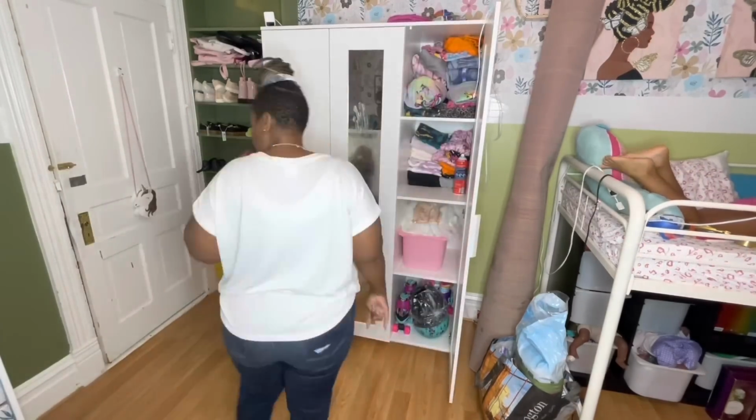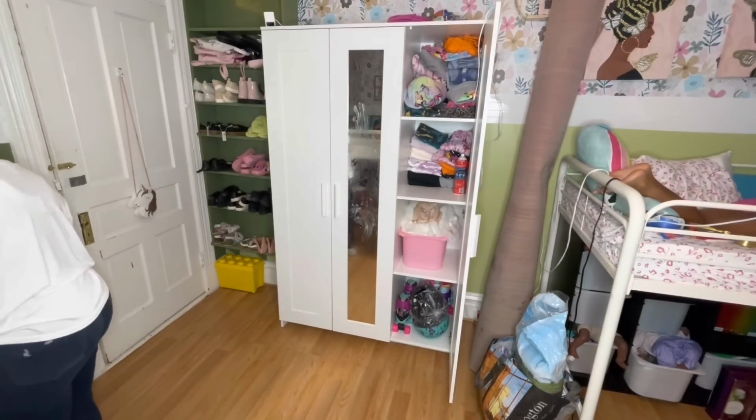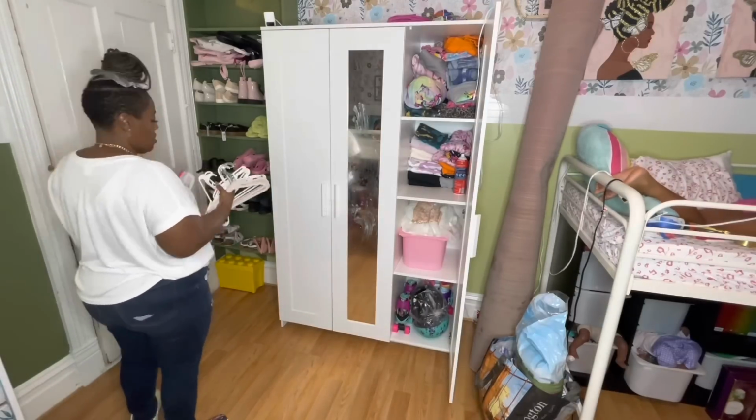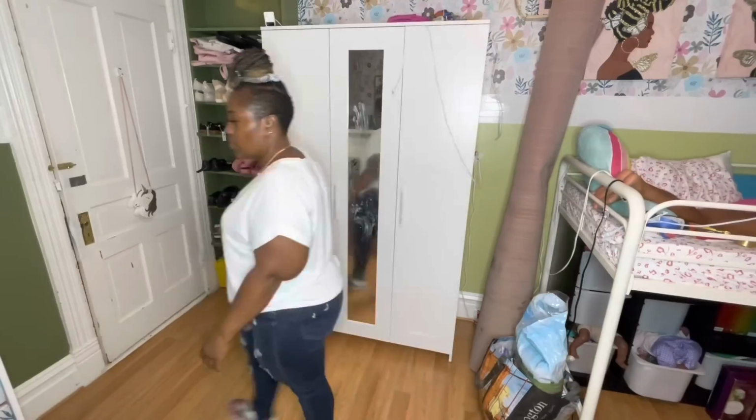And then I just have their book bags and stuff at the bottom of the closet just to make it a lot easier for me to find. And I am going to put some hooks on the back of their door or something. I'm not really sure just yet, but just so they can have a place to put their book bags.